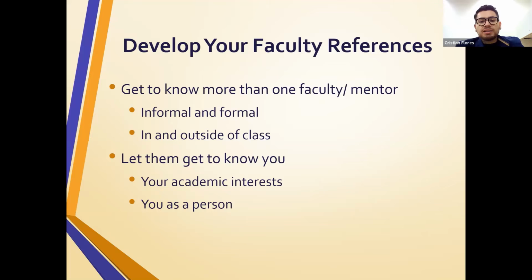Another important aspect goes back to your faculty. Get to know your faculty, whether formally or informally, inside and outside of class. Are you going to their office hours? Are you asking them questions? Are they also getting to know you? And that's really important because it enables them to refer you to programs if you're curious. For example, hey, Dr. so-and-so, do you know of any programs where I could expand my knowledge in this area? Or they might be able to refer you to a specific person they went to college or grad school with who works at another university.